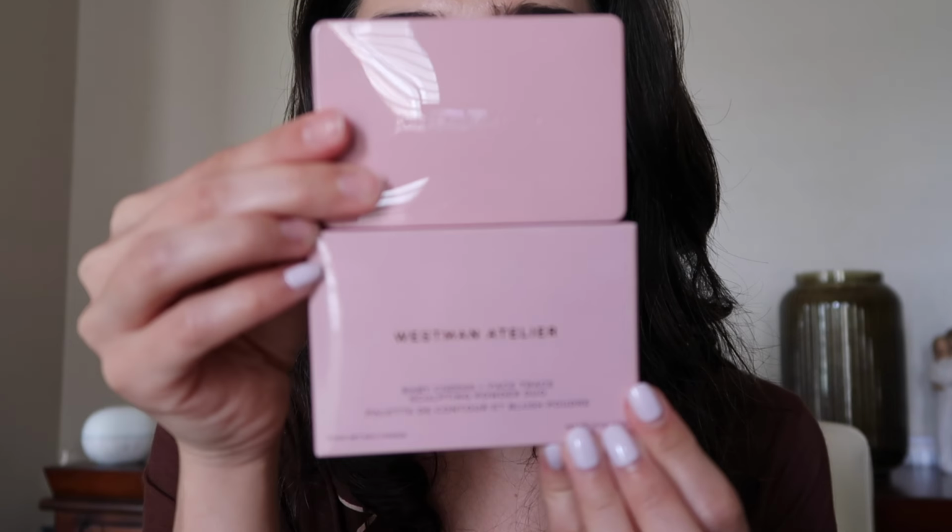So I just wanna get that out of the way. Okay, so these blushes came in this beautiful packaging that matches the actual vessel.